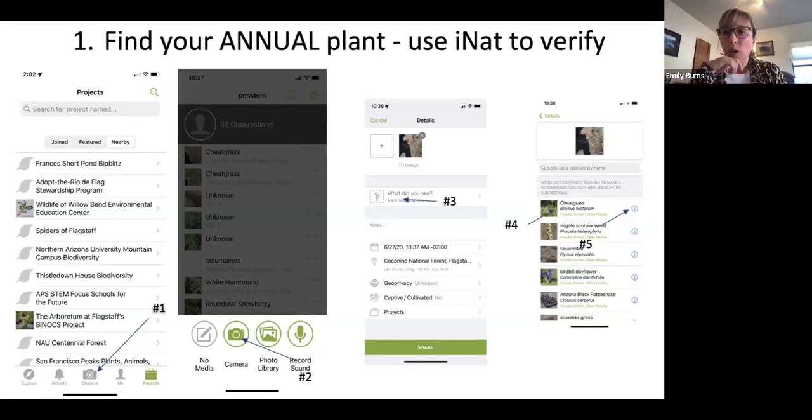It's going to ask you, what do you see? Usually if I just click on that, this is the number 3 section here. If you click on that, you could take a random photo of your shoe right now, just to see what the steps look like.